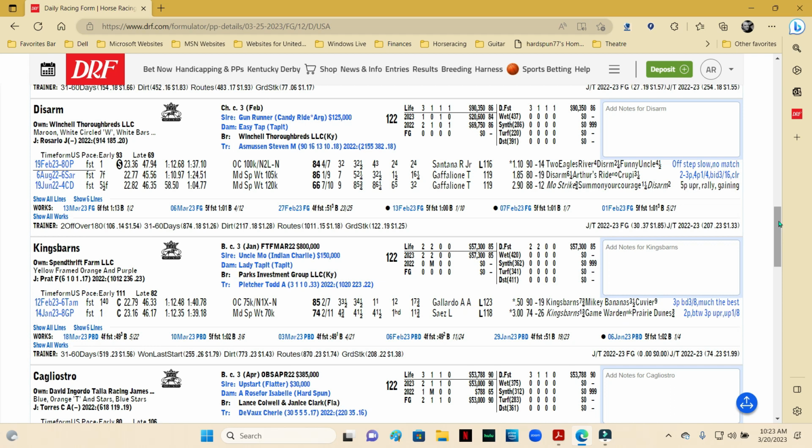First of all, he showed some talent and some promise at Saratoga, and beat Arthur's Ride, who's a pretty good 3-year-old. Not going to see him on the Derby Trail, I don't think, and Krupe, who we saw in the Risen Star. The problem is he had a little setback, and they had to take him out of training, and they brought him back in February, and he ran an okay race, I guess you could say.